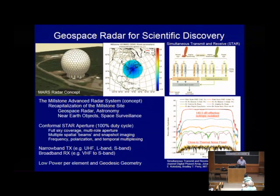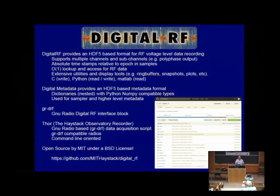Down the road, we're looking at recapitalization of the Millstone Hill site. A very exciting thing to be aware of is simultaneous transmit and receive. This is how you transmit continuously and receive continuously with the same sensor, but get near to or at the thermal noise floor. And I have an ambition to build one of these that's got a lot of elements and replaces our existing systems, because this could be the next Arecibo. This could be the next giant radio telescope, and the next giant space surveillance radar all in one. So we're working with Lincoln Laboratory on some of these technologies and concepts. And maybe 20 years from now, I'll actually have gotten it to happen.